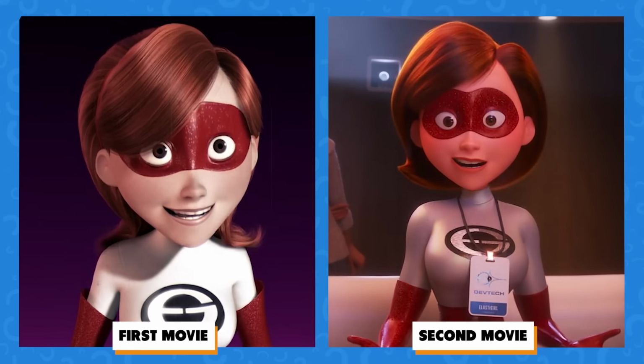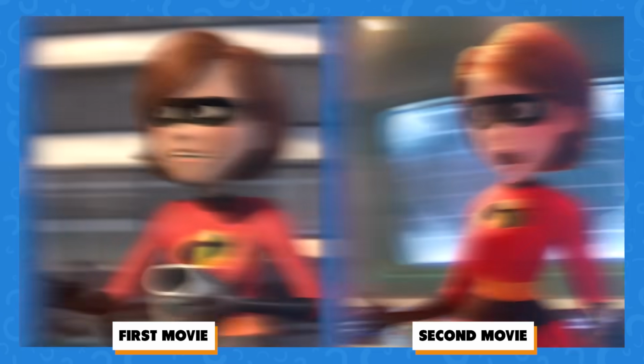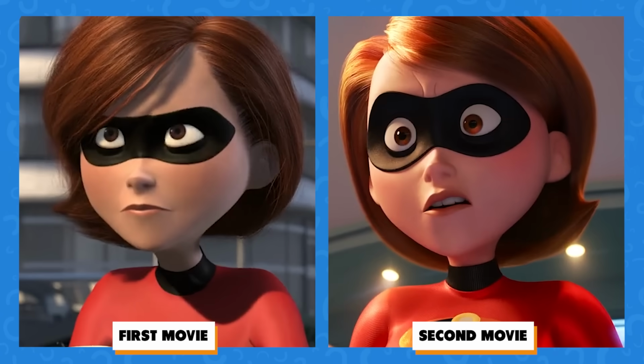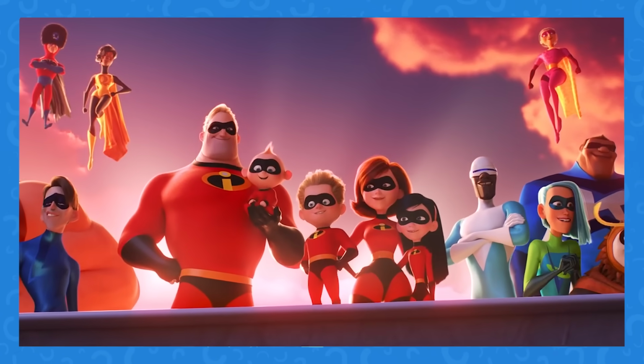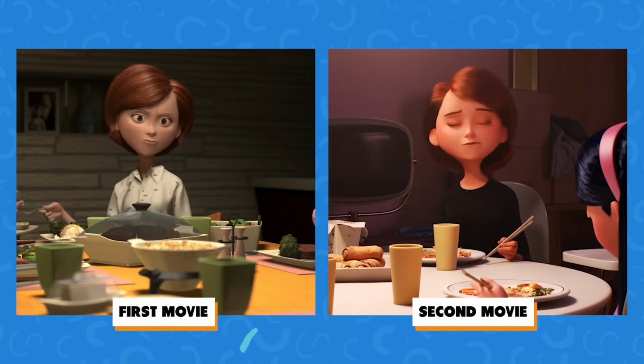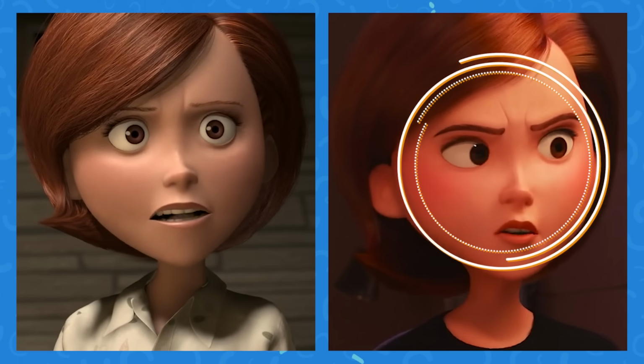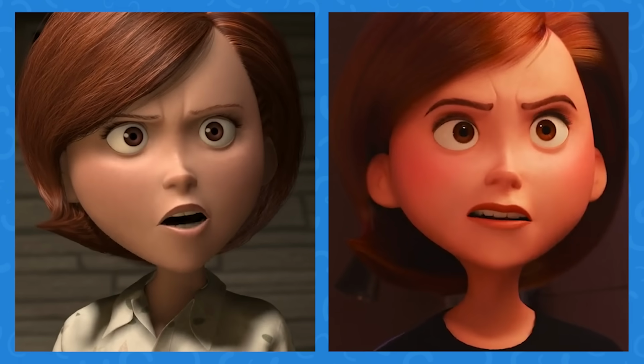It seems like animators really wanted to stick to what the audience knows and loves about Elastigirl, considering she has the least animation changes over everyone in the film. However, she is slightly different. It looks more realistic in terms of texture and movement. There are some tiny changes to her face shape as well. It's a little more rounded and proportioned in The Incredibles 2.